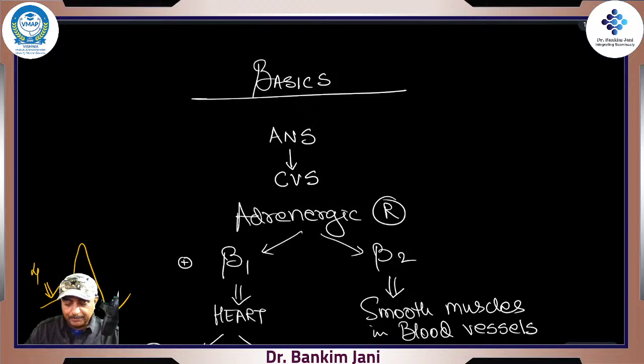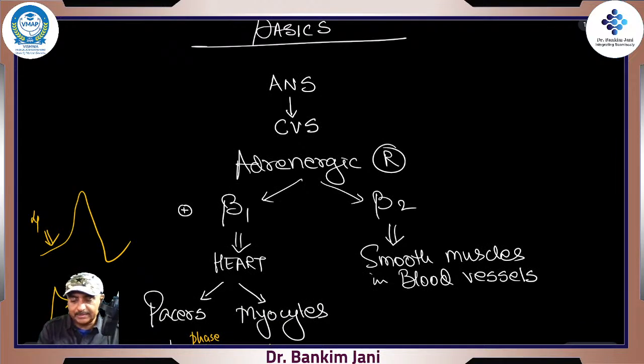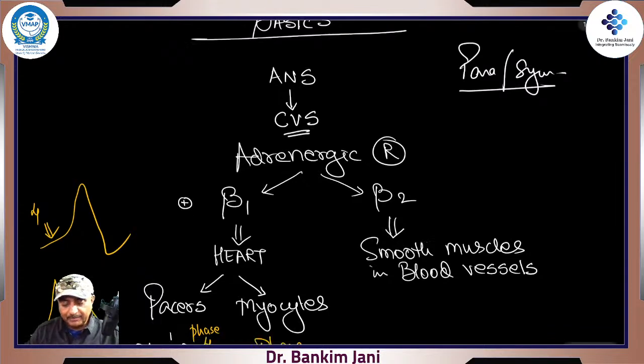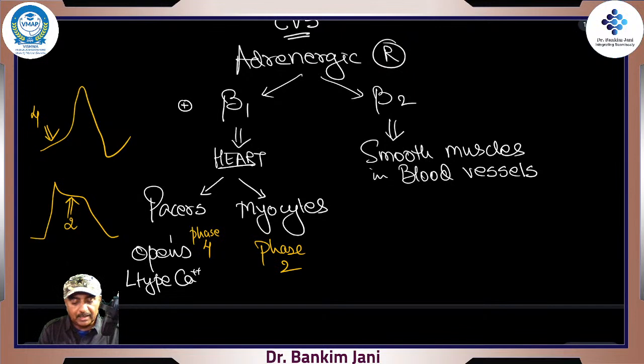Moving on to type 2. Before we go to type 2, a small page of description, discussions, concepts. ANS, the autonomic nervous system, in which we have the parasympathetic and sympathetic. And in the ANS, we are dealing with the cardiovascular system. We are focusing only on this. So we have the adrenergic receptors. We are restricting only to this much, otherwise there are so many. Beta 1, beta 2. Beta 1 is present in the heart. Beta 2 is present in smooth muscles in blood vessels.